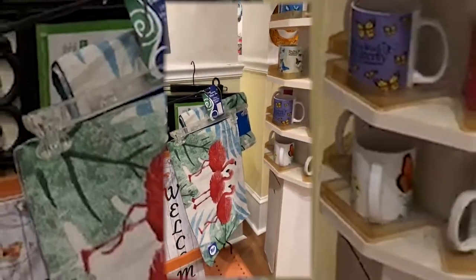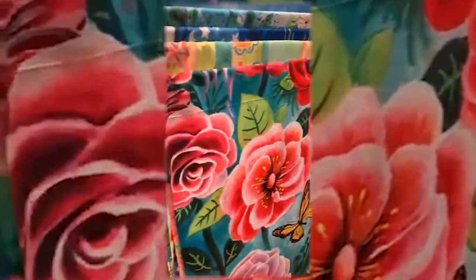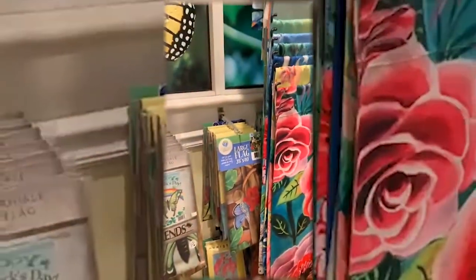So, the indoor rugs we have are this print. This is the table runner and the placemats. So it's this print for indoor rug. There's a lot more coming that match some of the other flags that we have. Specifically, one of these flamingos over here, this one.